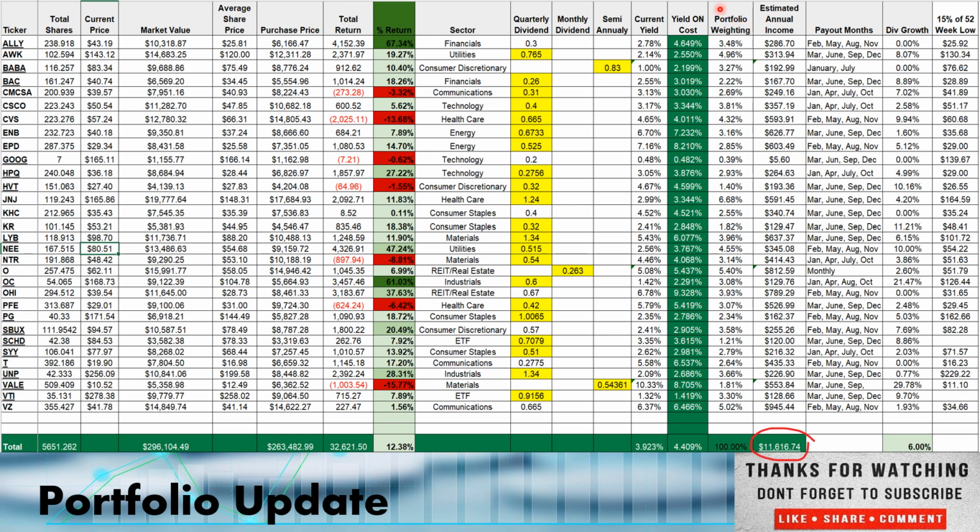And I do have a rule here. I don't like any one position to be over 10%. I don't like any one sector to be over 20 to 25%. So I do some balancing or adjusting where I allocate money as far as new buys, which will help offset that as well. I don't necessarily have to sell anything, but I would definitely stop adding to a position if it got to 10%, or a sector if it got to over 20 to 25.